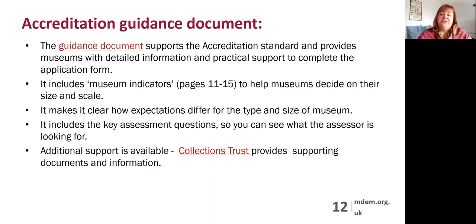So if you remember, I mentioned earlier about the size and scale of museums. It enables museums to think about where they fit within the indicators and decide on their size and scale. It makes it clear how expectations differ for the type and size of your museum. The guidance document also includes key assessment questions, so you can see what the assessor is looking for. That means there are no surprises for anybody when they submit an application. The clarity is there, you can see instantly what you're supposed to be doing.